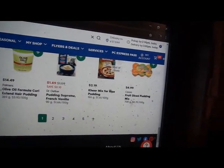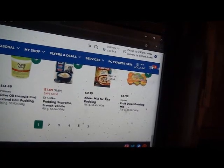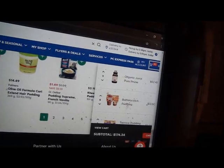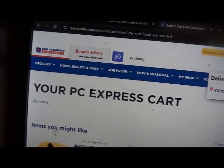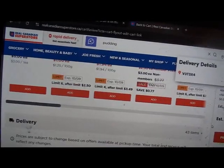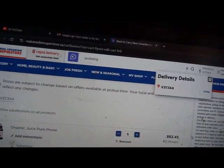So now we got 43 items, and you're going to see how fast this added up for me. This is my order for today. Basically just for Amari. $174, how is that even possible? What the fuck did I buy for $174 in terms of pudding? And then you wonder why I want to make it myself. Not to mention the quality of the food making it yourself.